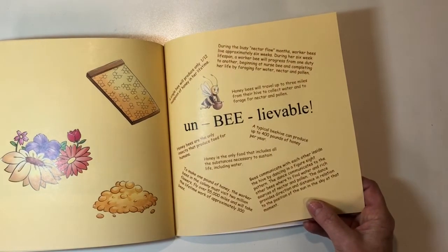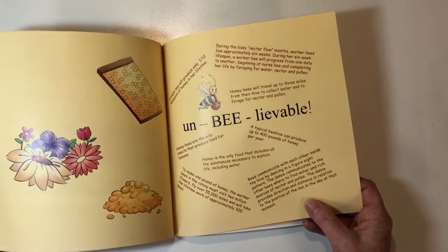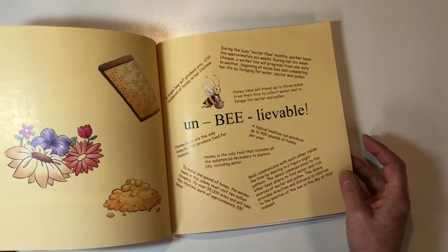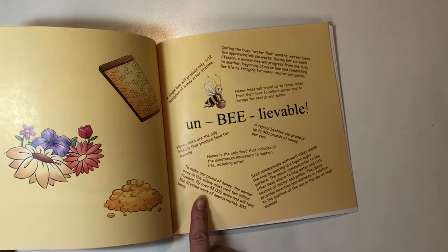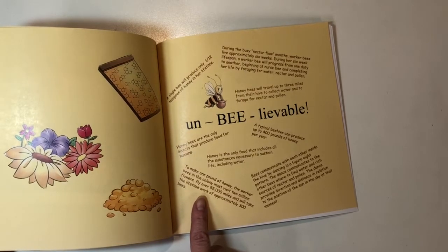Bees communicate with each other inside the hive by dancing in figure-8 patterns. That tells the other bees where to find water and rich sources of nectar and pollen. A typical beehive can produce up to 400 pounds of honey per year. And to make 1 pound of honey, worker bees in a colony must visit 2 million flowers. Wow! Fly over 55,000 miles and take the lifetime work of 300 bees.